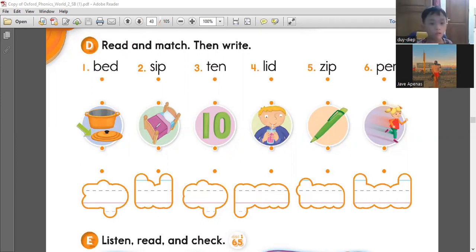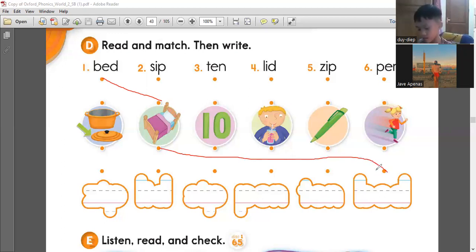Where is the bed picture? Two. Oh, correct. It's two. And where should we write the word bed? One, two, three, four. Okay, can you write down the word? Word bed. Bed.